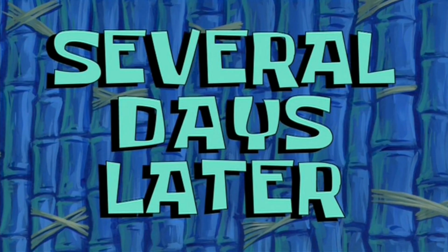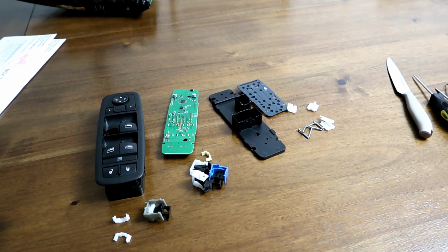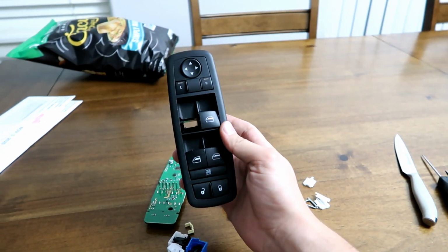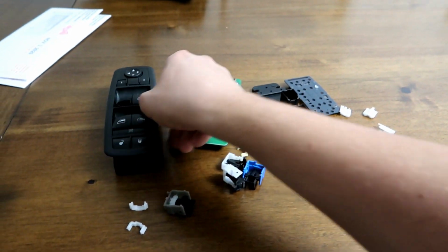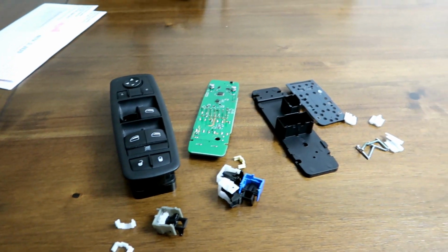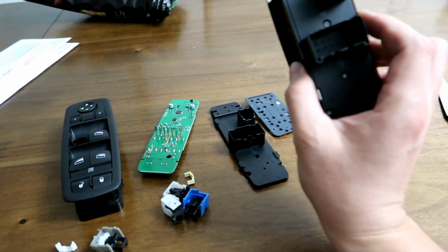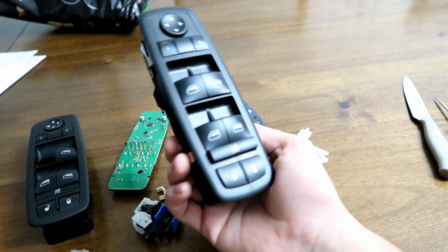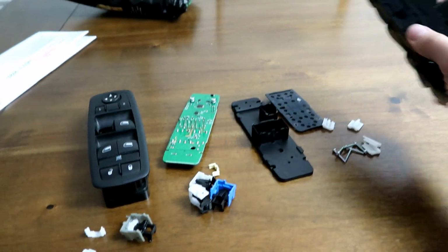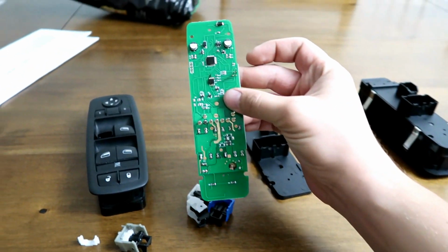Several days later. It is late into the evening, and this is the old switch for the Chrysler minivan. And as you can see, this button is broken. So I purchased a new switch. The problem is, so this is the complete one. I completely pulled the old switch apart and the new switch. The new switch came in with this motherboard.